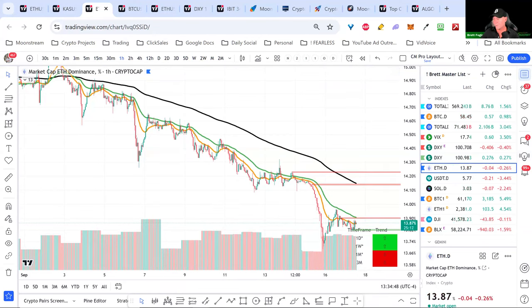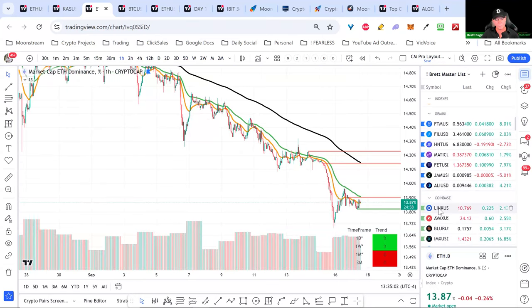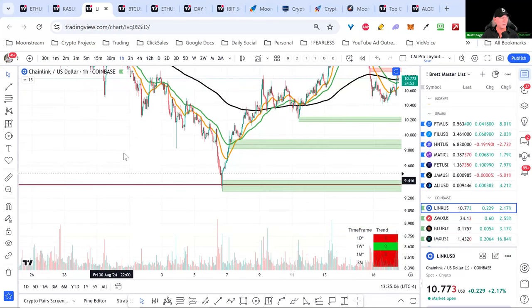Perry says, how often do you catch a falling knife? I don't. I do not like to. Do not try to catch a falling knife. The exception would be, let me come over to a coin that might exhibit that. The exception would be something like this on Chainlink. Buy block zone down here.